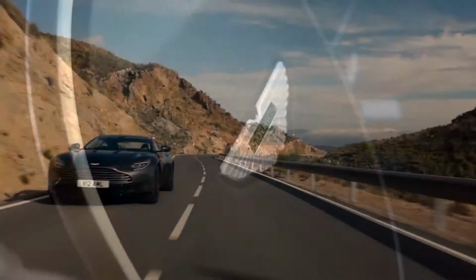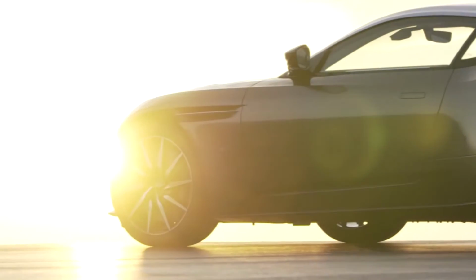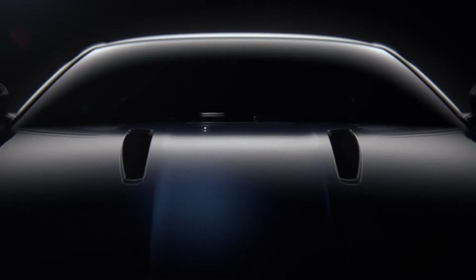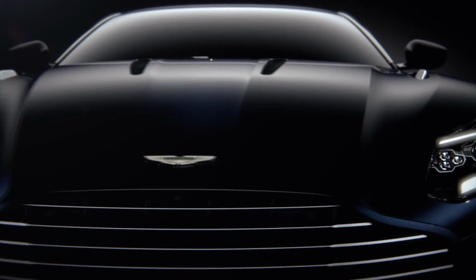DB11. Absolutely stunning, isn't it? The DB11 replaces the DB9 in the Aston Martin range. They've jumped a number partly because James Bond had the DB10, and partly because this represents such a big jump over the DB9, they thought it warranted missing a number.